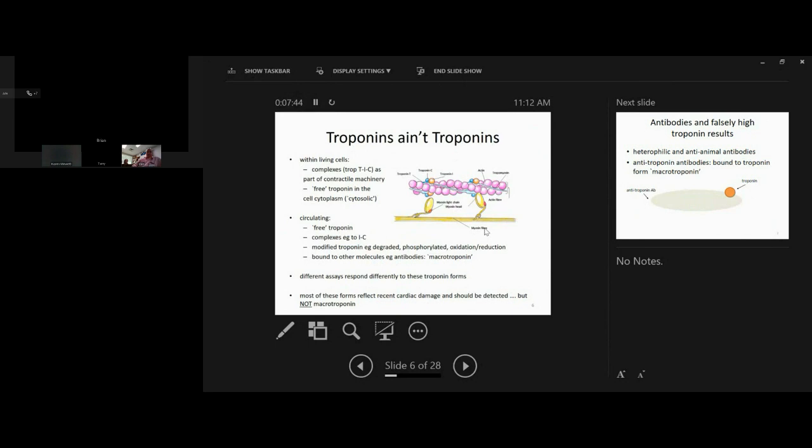Inside those cells, there's also a bit of free troponin I and T, just floating around in the watery part of the heart muscle cells, the cytoplasm, which is referred to as cytosolic trop I and T. But then when you get into the bloodstream, what we measure, that's different again. So you can get some of that free troponin. You can get bigger complexes like that combo of trop I and trop C that we saw in the chromatogram. And on top of that, once the troponin's in the circulation, it can get changed. The amino acids at the end of their molecule can get chopped off, or you can get other chemical reactions like adding phosphates or oxidation reduction reactions. But there's more. You can get troponin molecules binding to other molecules in the circulation, forming big macro complexes, which is where macrotroponin fits in.